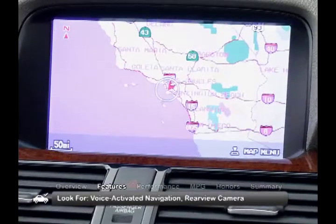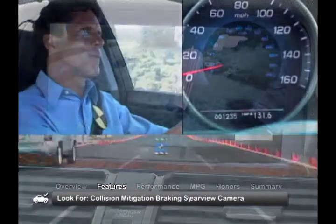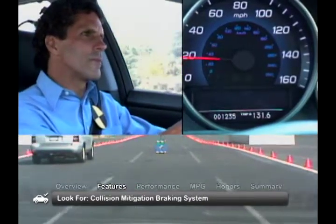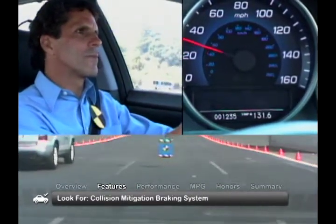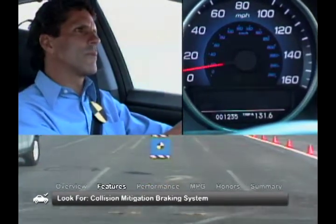Models with either technology package add voice-activated navigation and a rear-view camera, while the more advanced of the two technology packages features a collision mitigation braking system to automatically help the driver avoid frontal impacts.